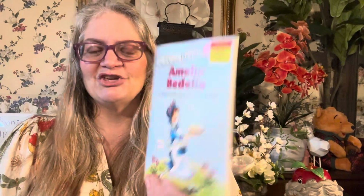And one of my favorites is Amelia Bedelia. It's by Peggy Parish, and pictures are by Fritz Siebel. I hope I pronounced that correctly. It's an I Can Read book, level 2, high interest stories for developing readers. I always love the shenanigans that Amelia Bedelia got into. She comes up with very creative interpretations of directions. So let's see what she's up to today.